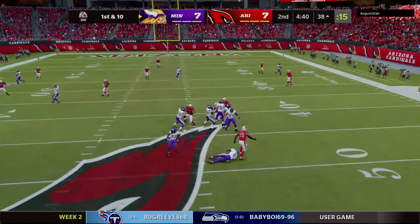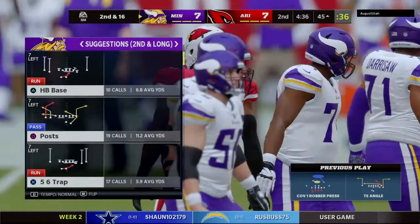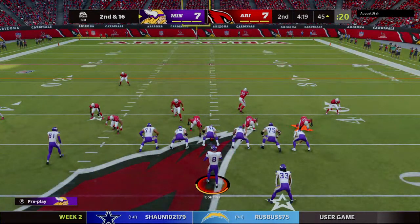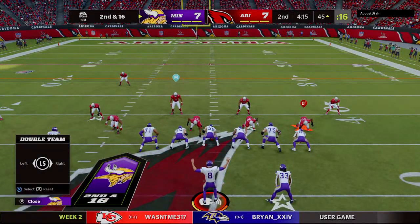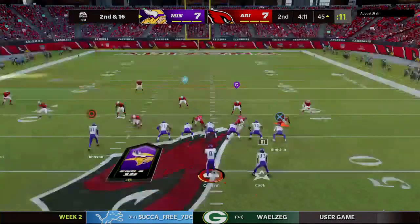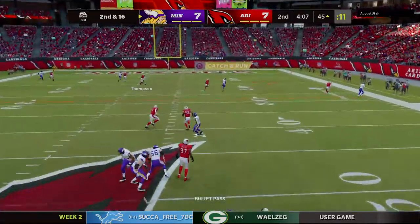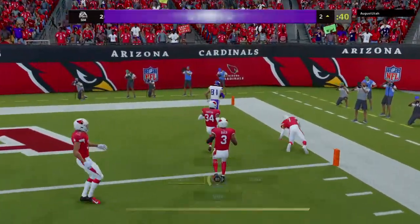And the pressure too much that time as Cousins goes down. In that time for the sack, say hello to Chandler Jones. 2nd and 16. Another try after the 1st down sack. Cousins. This is caught inside the 15.